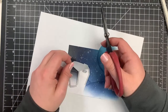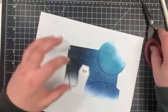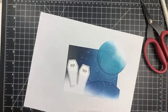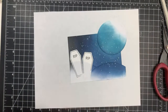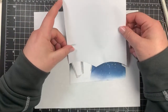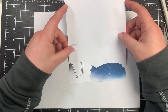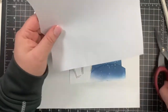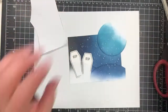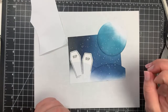Actually, you know what? I'm going to remove the whole thing. Scary, scary. All right, so where's that other masking paper? All right, so I kept this, and I think I'm just going to use this. I mean, obviously I didn't lay it down evenly. So I'm going to cut a chunk of this off. I'm improvising, guys. Let me see.